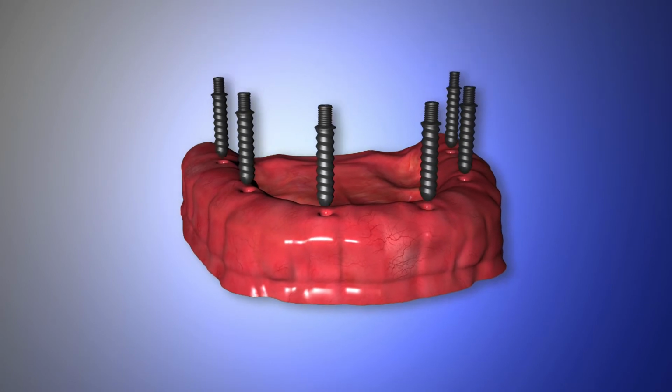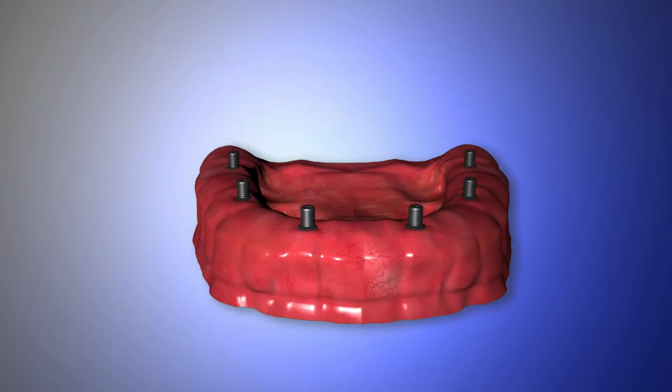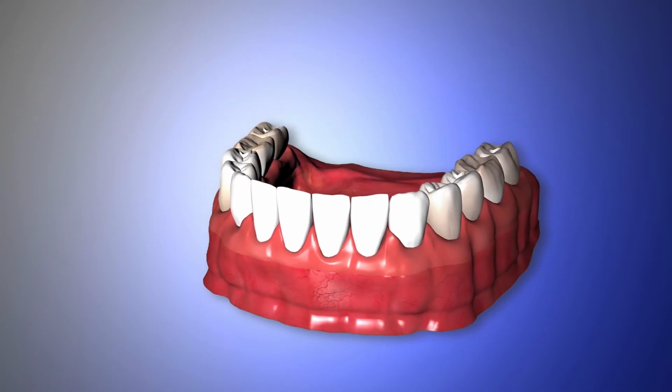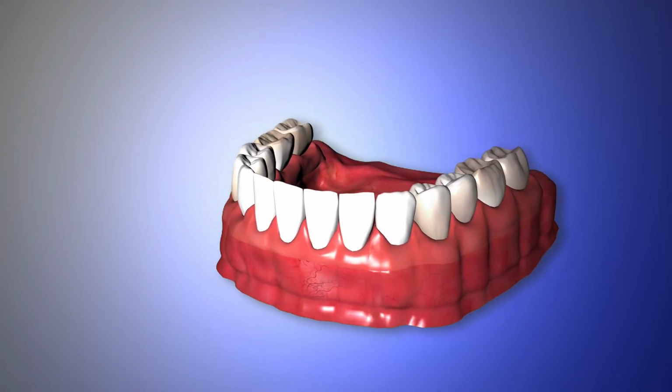Now the next step up from that are permanent teeth on implants. This is like a bridge on implants. And so when we remove all of the teeth and we place implants and we do a bridge on implants, there are a lot of really great benefits to that treatment. The first benefit is that we can typically place the bridge the same day we remove the teeth.